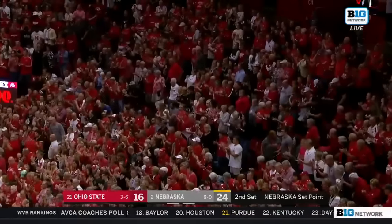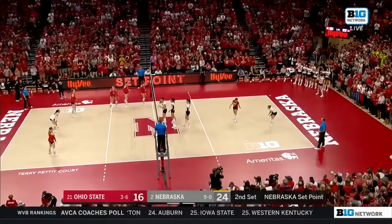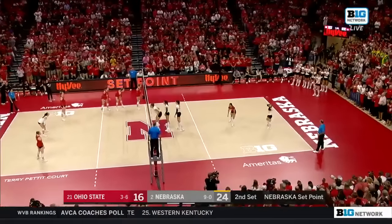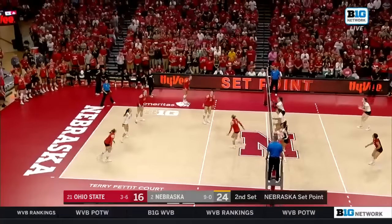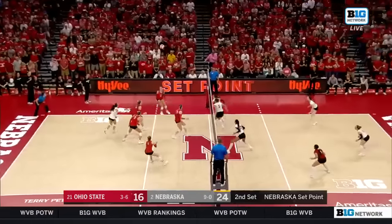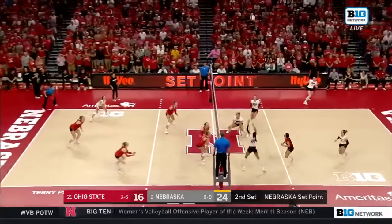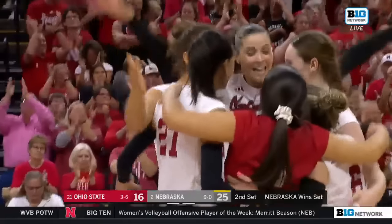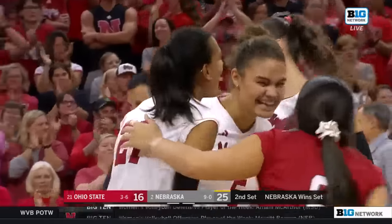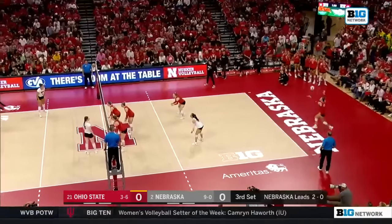Nebraska won the first, 25-14. Set point here in the second. Choboy again. Murray. Got it! Harper Murray. Whereas Batenhorst is kind of a plug-and-play kind of player.